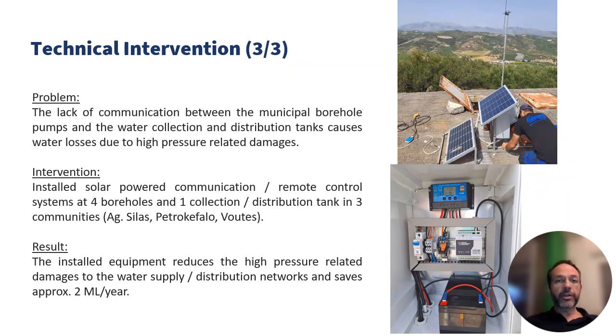And finally, the third leg of the technical intervention was a more advanced, more innovative component, which essentially, through installing smart technology powered by solar energy and remote control systems, now the authorities can actually make sure that the pumping stations communicate with the systems installed at the boreholes and the collection and distribution tanks. So essentially there is communication all along the water distribution network, and this allows the regulation of the pressure in the system. And this is very important to prevent damages coming from changes in the pressure or very sudden, very high pressure in the system.